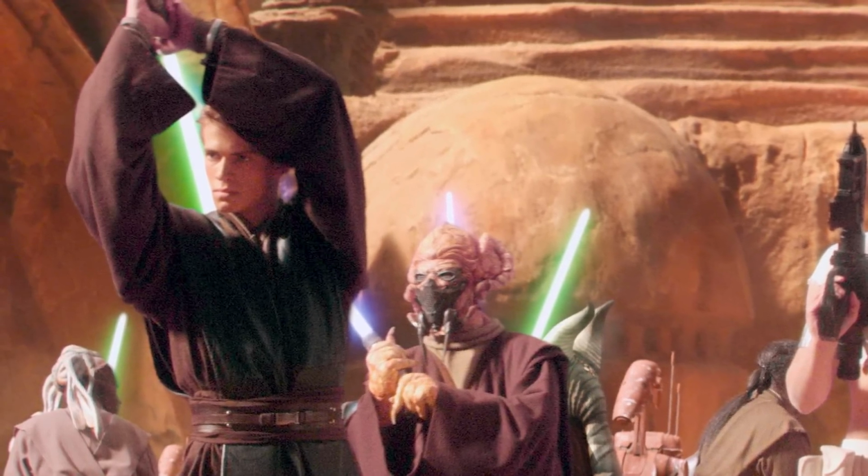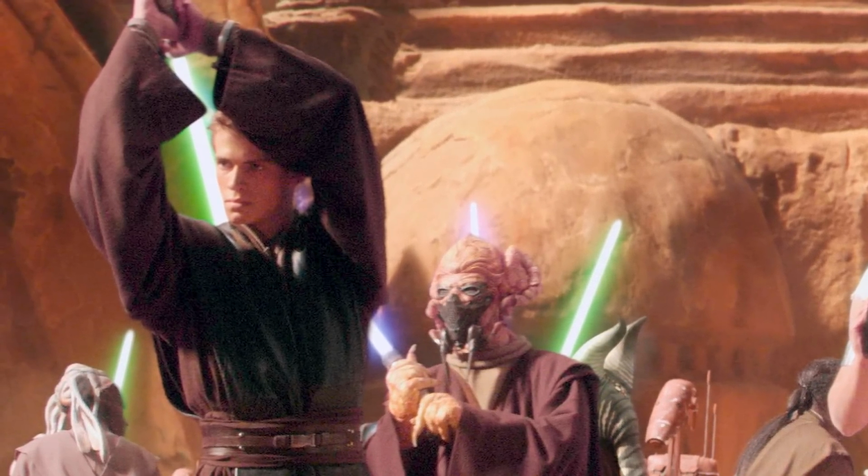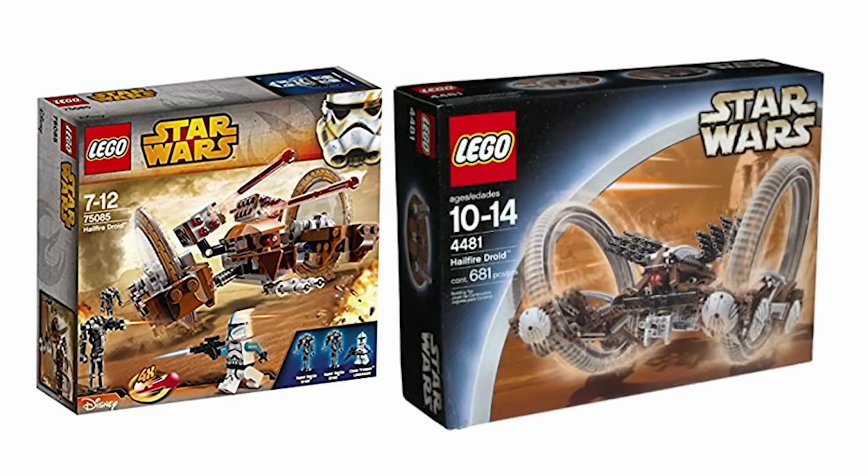So again, we're going with a top 5. The first one, number 5, is the Hailfire droid. This is by far one of the coolest ideas and concepts from the Separatist army that I've seen. It's basically just this huge droid that has 2 spinning wheels. So not only is it super fast, but it also has a huge salvo of missiles. You could see it fire them in Episode 2 and in different content from Star Wars that we've seen so far.